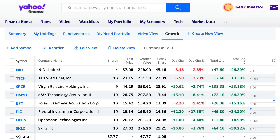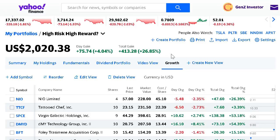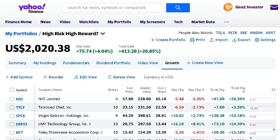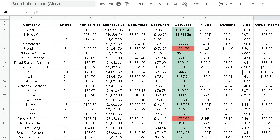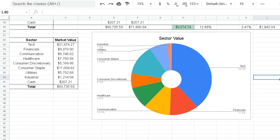I started this portfolio late in 2020. So far, it's been performing very well, in the green on every position and up around 26% overall. But if we jump back in to the main focus of this episode, which is the main dividend growth portfolio, now let's take a look at how much income it actually brings in every single year.